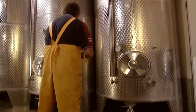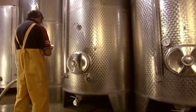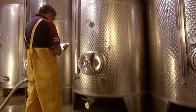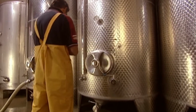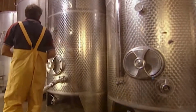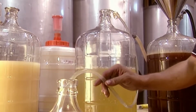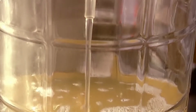Inside the winery, the result of all that crushing and pressing ends up in large stainless steel tanks. The winemaker adds yeast to make the sugar in the grape juice ferment into alcohol. Winemakers constantly experiment with fermentation to try to improve the quality of their wine.